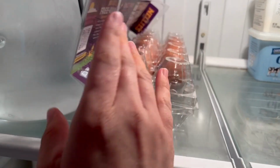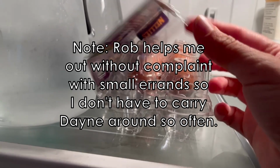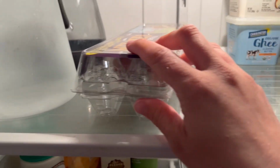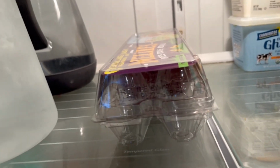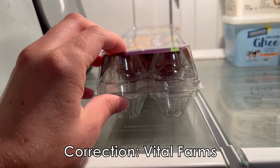And then I have eggs. Usually my husband bought this container. I do not like buying plastic. Usually I get the regular cartons that are non-plastic, but he picked this up for me recently because we were getting low on eggs and he was going to the store anyway. So I was like, can you get some eggs? I usually get Vitality Farms, I believe is the company.